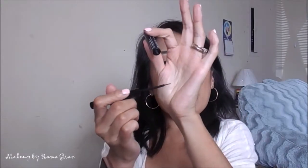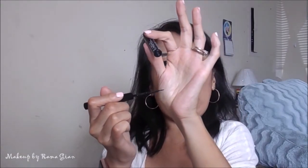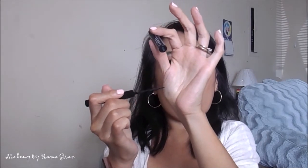This has just been my go-to eyeliner for so long. I really love this. It's just a felt tip brush, and it makes creating a wing line so easy. And again, it's so matte. Let's swatch it for you guys.